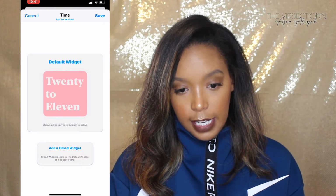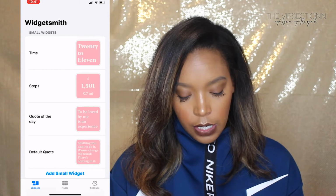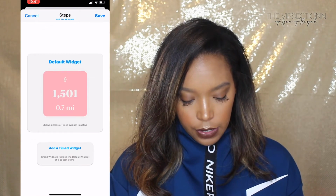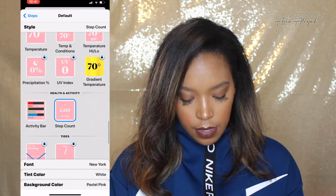So I'm actually just gonna keep the same widgets that I had before. I'm just gonna change up the color. So here's my step one. I'm gonna click on that. We're going to do step count.